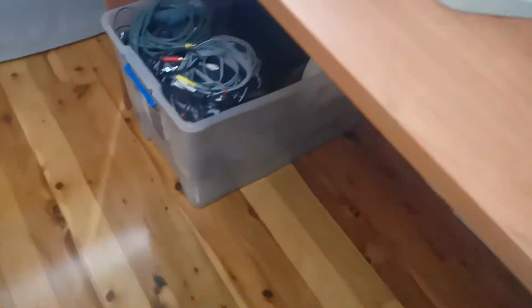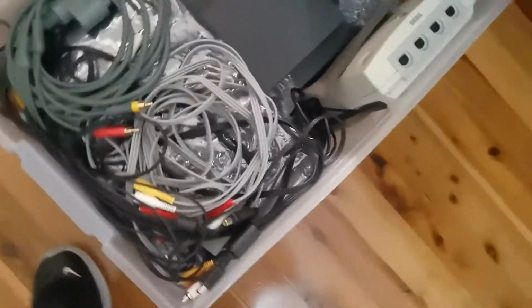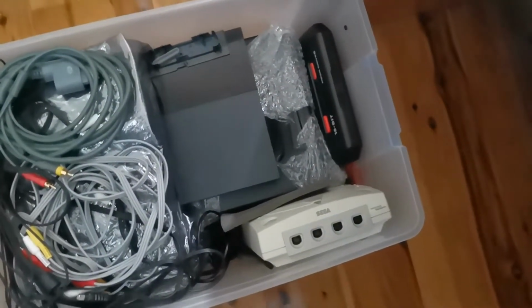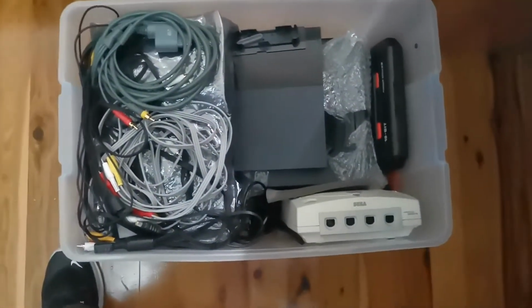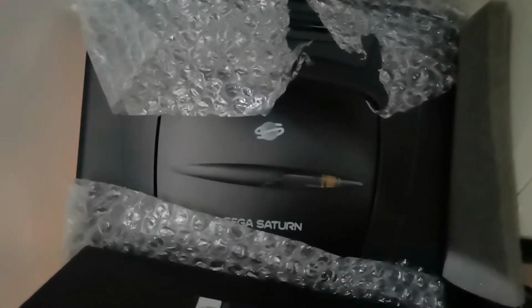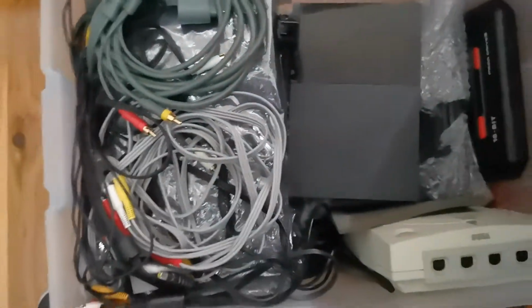This is my console box. Well, it's not displayed out in the main living room. The spares and all the old stuff that needs to be worked on. You've got a Dreamcast, you've got another Mega Drive, you've got a small PlayStation 2, there's a Sega, there's two Sega Saturns here, and various other consoles with some cables.